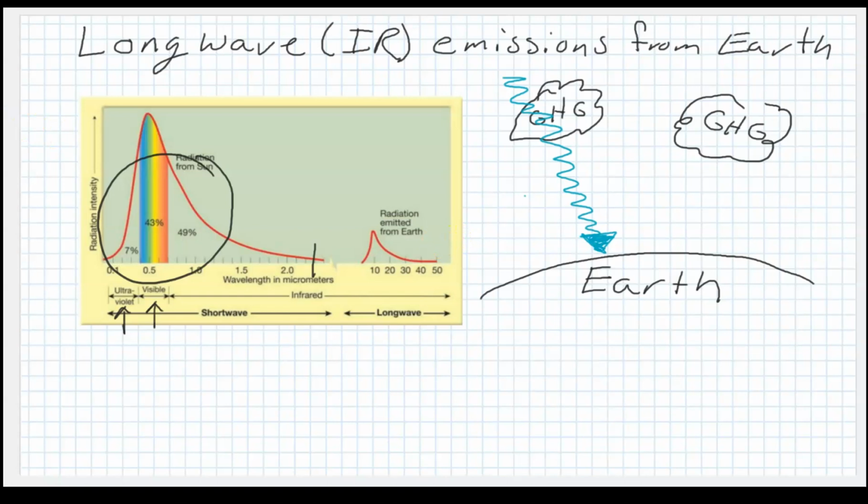Now, when that light is incident on the Earth, the Earth absorbs that radiation and re-emits it. Only when it re-emits it, now it's longer wavelength radiation, okay? And this longer wavelength radiation can be absorbed by greenhouse gases. So if on the way back after being re-emitted by the Earth, that photon of infrared radiation is incident on a greenhouse gas, it'll be absorbed.